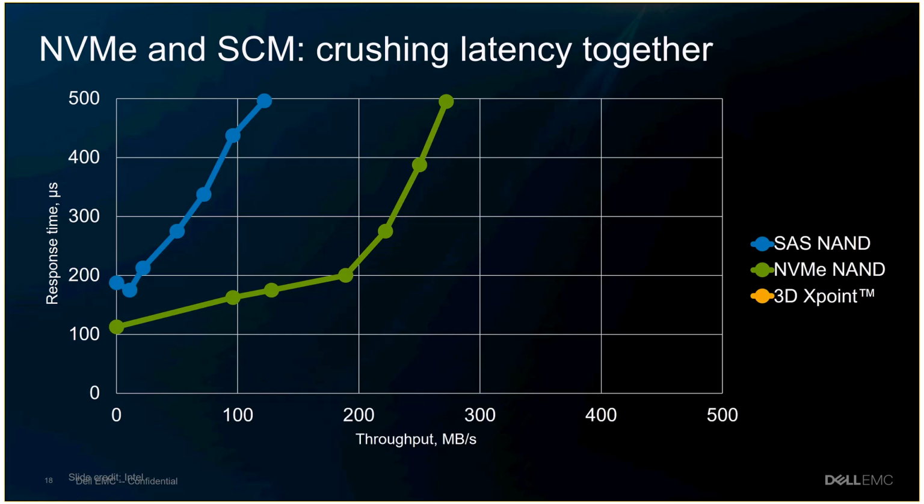We take the same drive now and connect it with NVMe. Now I'm getting almost twice that. Look at this. I'm getting maybe 275 megabytes per second at half a millisecond response time. Now let's look at an SCM device connected with the same protocol. That's mind-boggling. By the way, this little line right here goes over to about 2,500 before it starts to knee up. That's what we're seeing, about 2,500 megabytes per second at this latency. What do you folks think, is it maybe 10 microseconds here, maybe 15 microseconds? That's what storage class memory is going to bring us. NVMe is needed to get there.